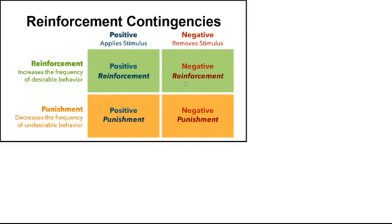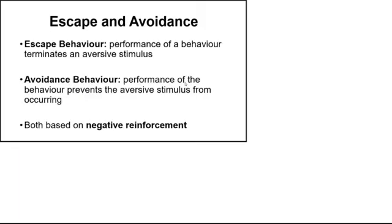But before we continue too far on, I'm actually going to add one extra layer to it. In our negative reinforcement, where we are taking away something that was bad to make us more likely to do something in the future, we can actually break that down even further. So we can break our negative reinforcement down into escape and avoidance behavior. Here, escape behavior is just what we had talked about for negative reinforcement, nothing fancy. Escape behavior is the standard out-of-the-box negative reinforcement, where you perform a particular behavior to terminate or stop an aversive stimulus that is happening. You take an Advil so that your headache goes away.